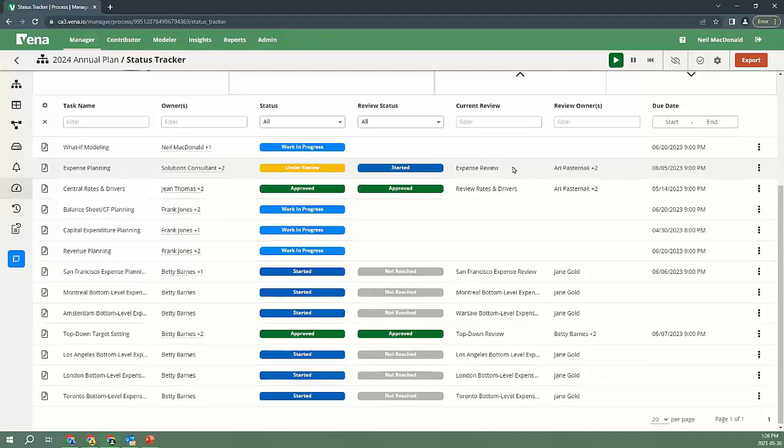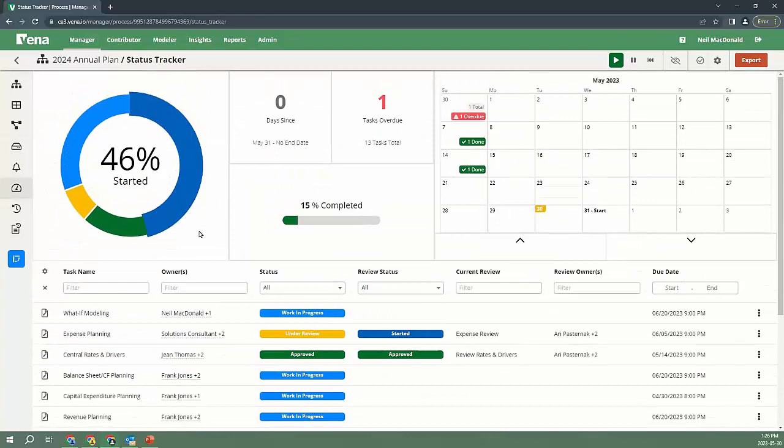So Vena is enforcing this. So as a manager, I can see where my people are. I don't have to email them. I don't have to phone them. I can see exactly what's happening, where everybody's working as things are going through the process using that workflow.